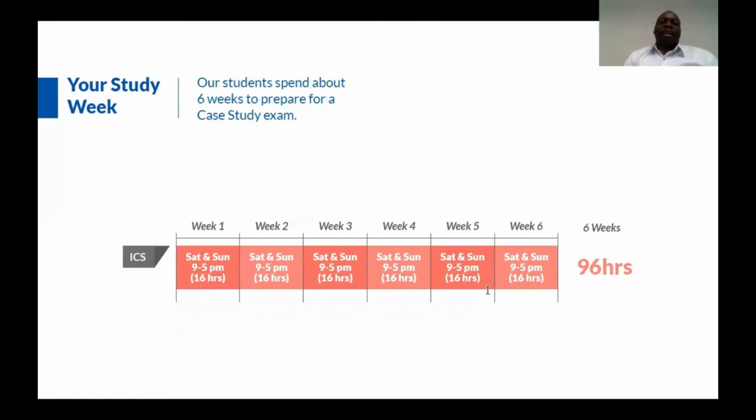So in terms of the case study, how to prepare for the case study, for us, what we advise is that 6 weeks is enough to prep. So 6 weeks then equates to about 96 hours, shy away 4 hours from what SEMA actually also recommends. So how do we break down this week?